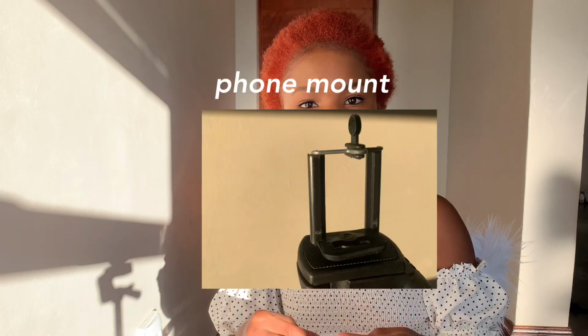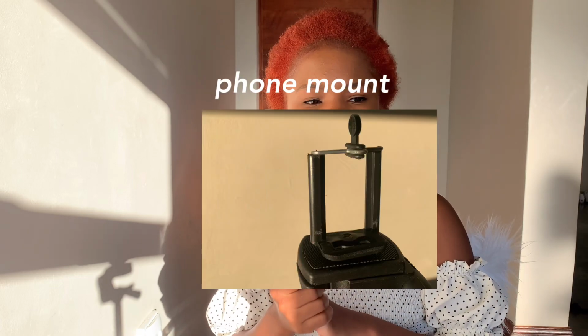But if you have a tripod that's specifically made for a camera, then please do purchase a phone mount on Takealot. It's quite affordable. If I remember correctly, my phone mount was 100 Rand or 90 Rand if I'm not mistaken. So yeah, they are really affordable.